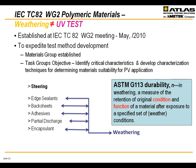In order to expedite things along, it was determined that the IEC ought to really separate activities into different materials groups. I guess this came about because there had been a lot of activities that amounted to basically spinning of the wheels in the prior years. So it was determined that these materials groups should be established. The task group objectives for these individual materials groups were to identify the critical characteristics of their particular materials and develop characterization techniques for determining the materials suitable for PV applications. The backsheets people, for example, would be looking at what are the essential qualities of the backsheets for PV modules, how do we characterize those, and how do we determine the hazards that are associated with failure in meeting those required conditions that are identified. And similarly for the adhesive groups and the encapsulant group.